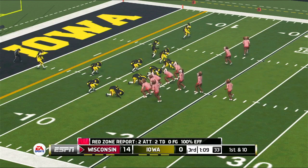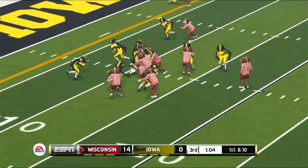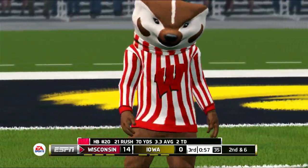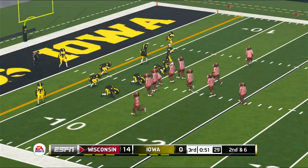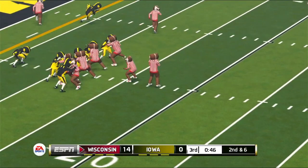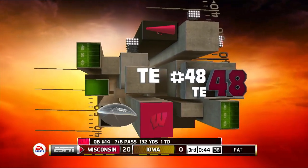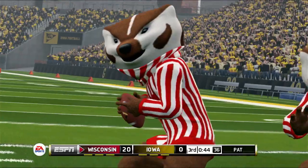1st and 10. Ball on the 14. Tackled after a decent pickup. That's good for a gain of 4 yards. That makes it 2nd and 6. Fires quickly. Touchdown. And that one worked just like they draw it up, Kirk.